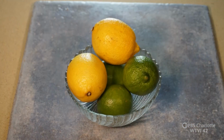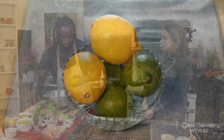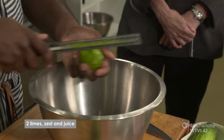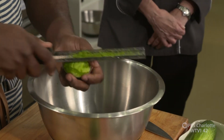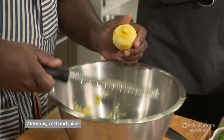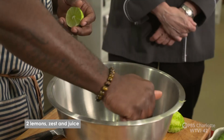And then next we're gonna go ahead and start zesting our citrus and juicing our citrus. So we're gonna go in with our lime. Use as much as you like. I like a lot of lime, especially in my guacamole, different things like that. Yeah. I really like that lime flavor. Lime and lemon, you think that they're both citrus and they're interchangeable, but seriously, there are some dishes you just don't want lime on, and there are some dishes you don't want lemon on. Yep. So I'm just gonna cut these in half, and we're gonna go in with the juice.